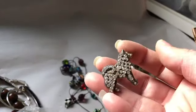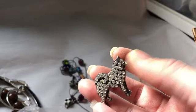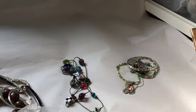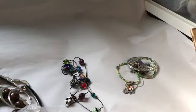Fun rhinestone doggy. Maybe a collie or something. Funky glass pendant. Been getting a lot more of those lately too. I'm seeing a lot of clip-ons in here, which is always fun. I like selling clip-ons.